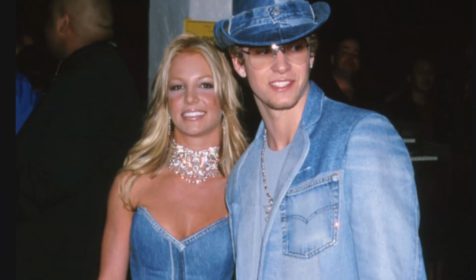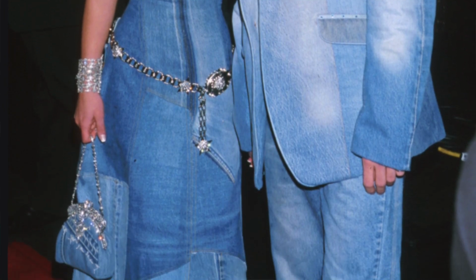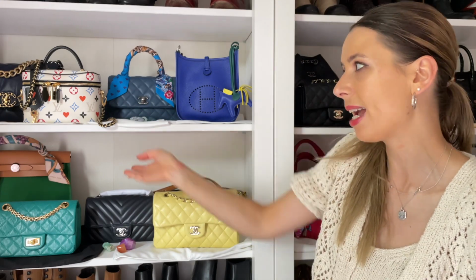So this is a very unusual bag, and I almost want to just keep it because it definitely gives me that whole Britney Spears, Justin Timberlake full-on denim vibe as well, which I love. So it's a keeper, guys. So that is my second unusual bag.